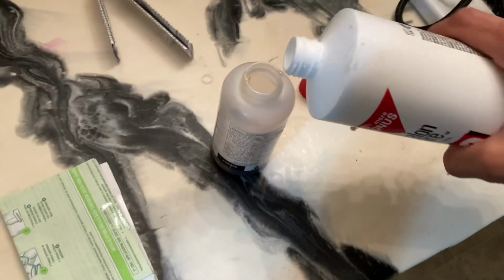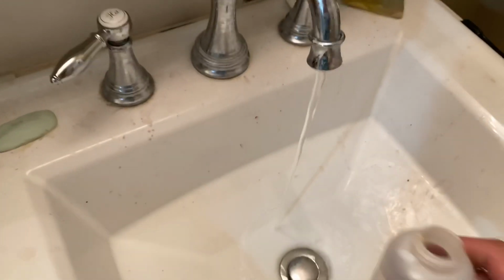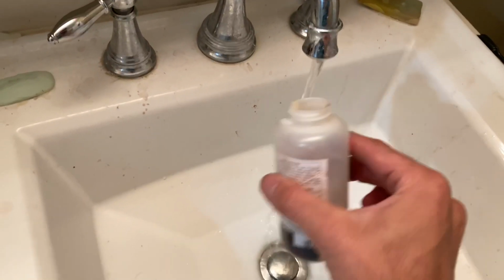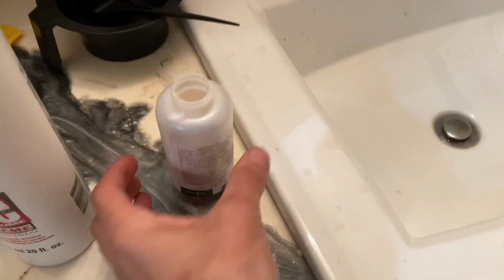A tiny bit of this 20 volume. I'm actually putting in a tiny bit of water, and that will just dilute the peroxide. And I'm going to give that a shake and put it on my head.